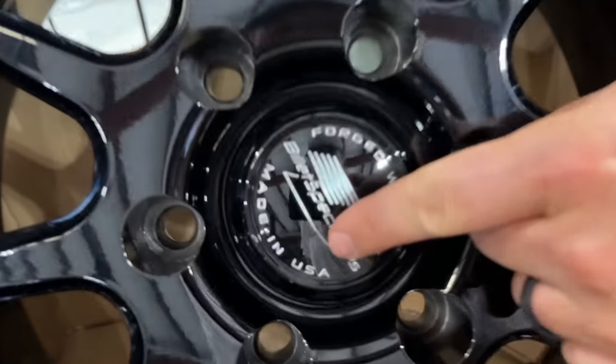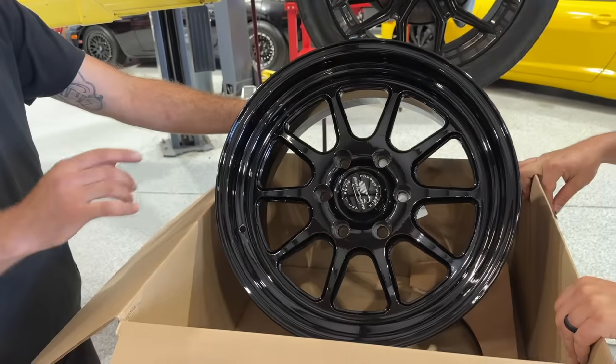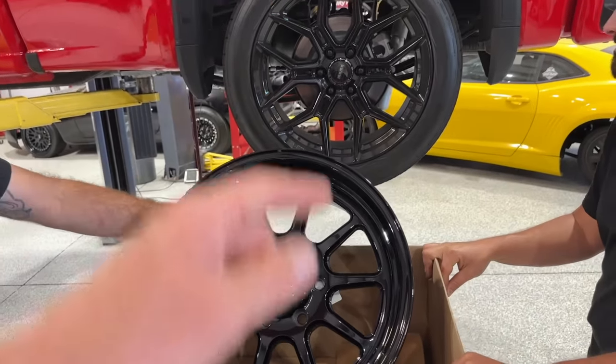You see that right there, bud? Those are their Turbo wheels, in the USA. So those are their Turbos. These are their Malibus. You want to zip those off? We'll make sure they fit.